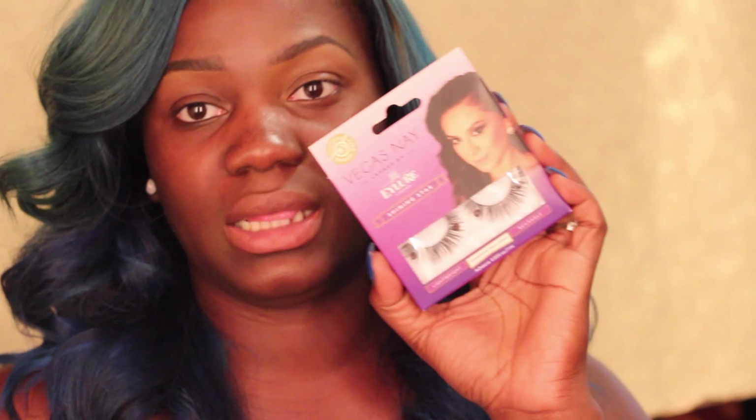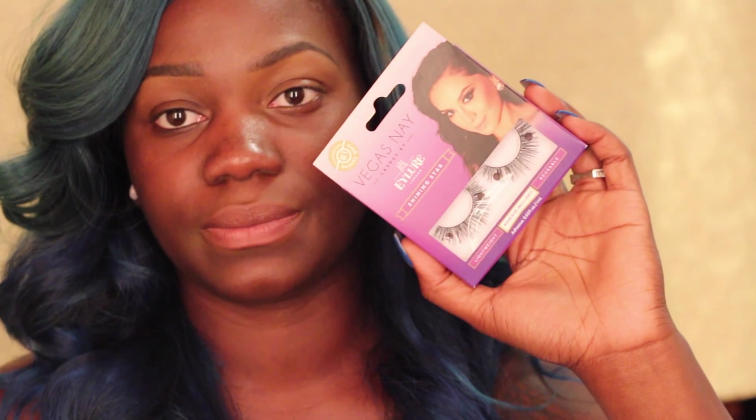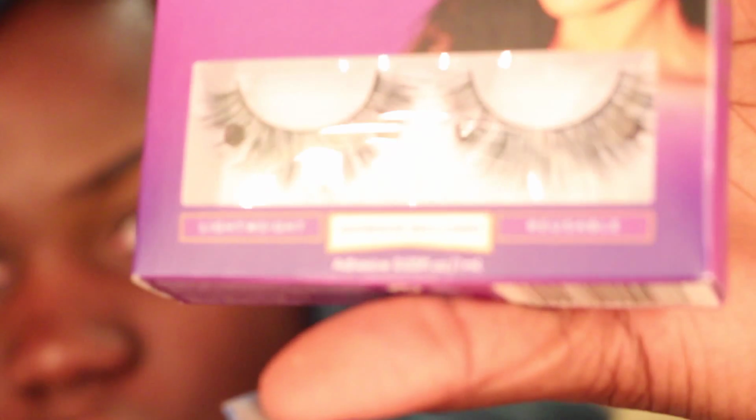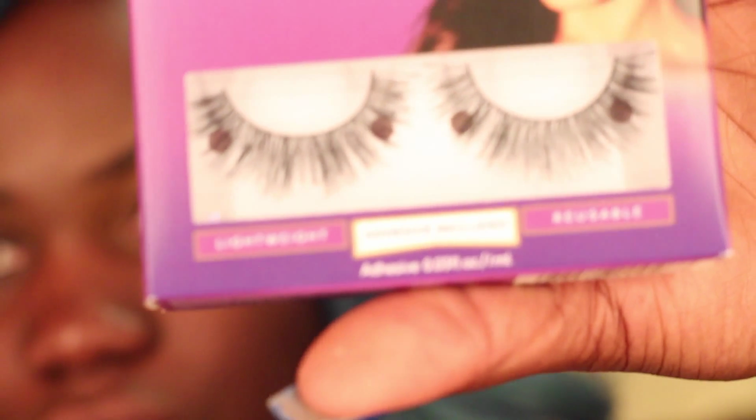And for lashes, I'm going to be using the Vegas Nay lashes by Allure, and these are the Shining Star lashes. Just a natural looking lash, nothing too dramatic, just really natural looking.